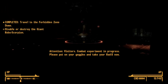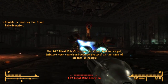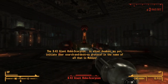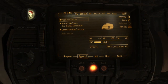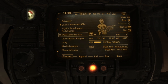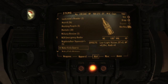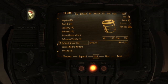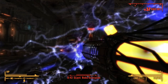I can't see. Oh, this is not good. That did so much damage. Oh no. Do I have anything else? These missile launchers don't even really do that much. So let's, thank God I reloaded a save. So I still have some of my stuff back. This is a clear order.